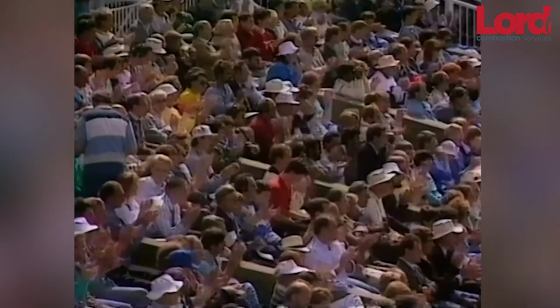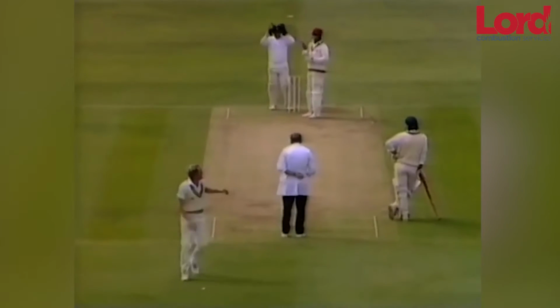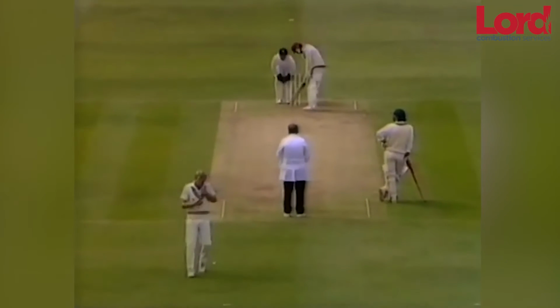Good innings. Half century to Desmond Haynes. There's a change in the bowling. Neil Smith is going to come in now from the Nursery end.